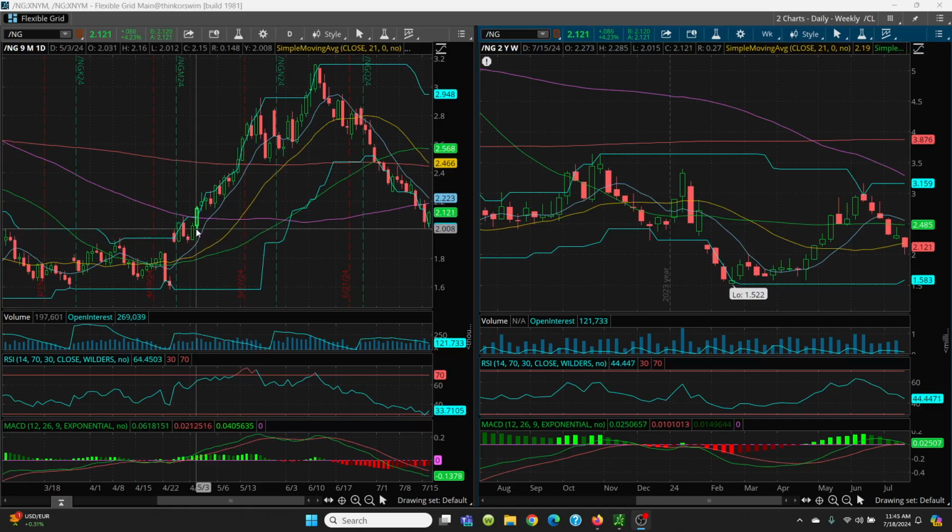But if you can hold this, see this bottom of this candle? That's that 2.01. That is your support level, okay? Again, if it's lost, we've just followed all the way down. But right now, so far, it is holding, and we have this nice green candle going here, okay? So this is very, very good.